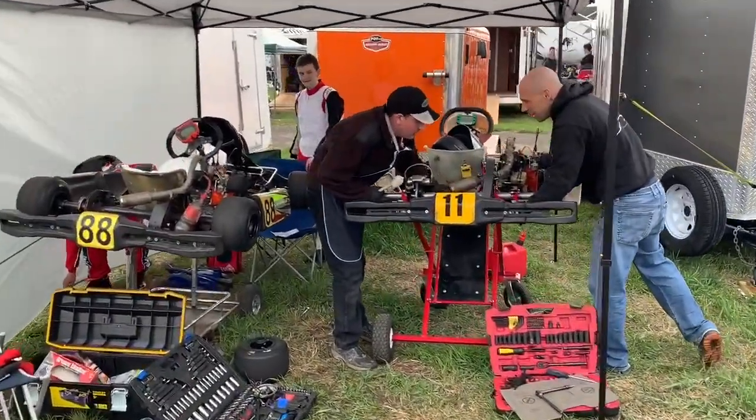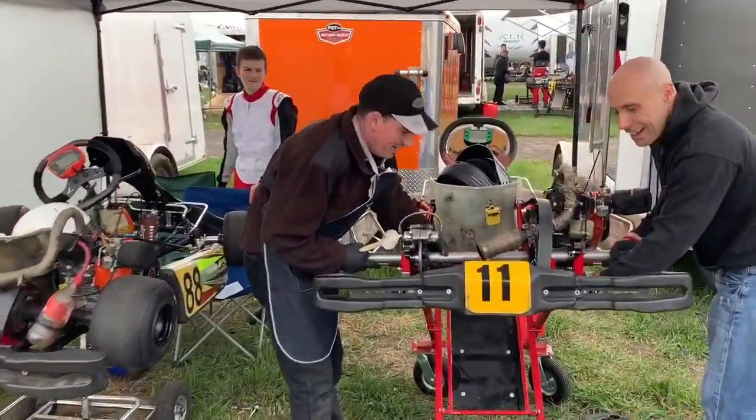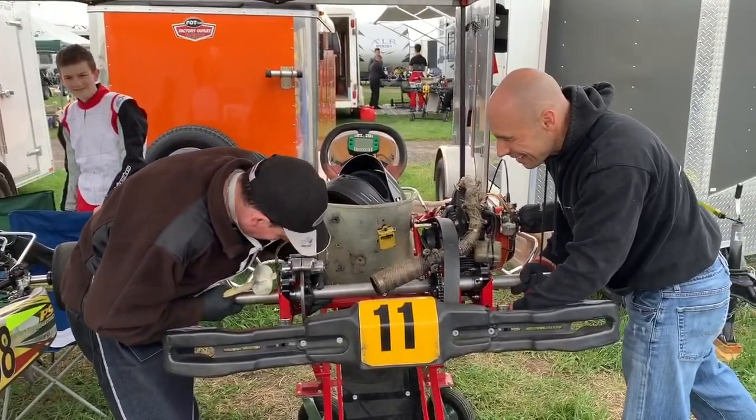Just to show you how hard it can be to get some of these axles in and out. Sometimes they don't always cooperate. No, they don't.